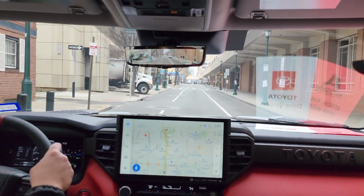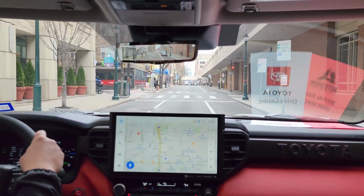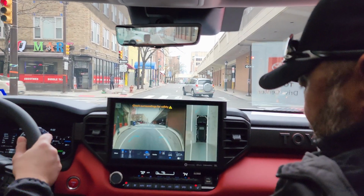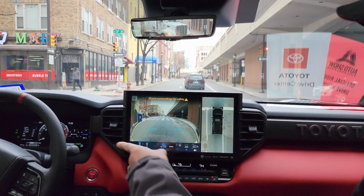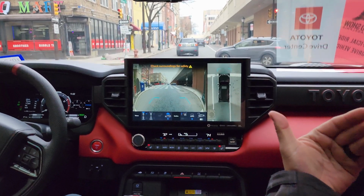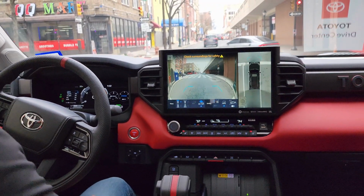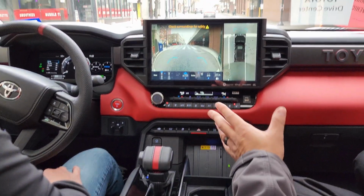I'm going to give it a little gas after this light. Now, we also have a brake holder, which makes driving in the city or stop and go traffic very easy. So if you come to a complete stop, you'll see an amber hold light that just came on. You can take your foot off the brake and relax, so no more having to ride the brake. Just make sure that amber light comes on before you take your foot off the brake, and that way you can just kind of relax.